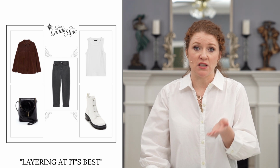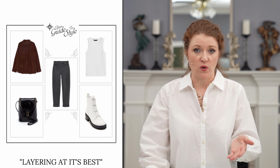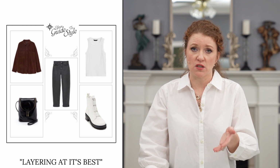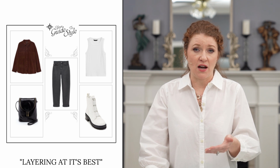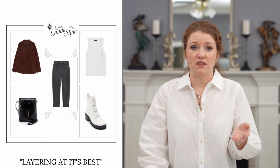And that tank top can either be left untucked or you can tuck it in, either way. And I think a lot of different body types can do this because most of us can wear a straight leg jean, if you find one that fits you really well. And then either tucking the shirt in or leaving it out will be different depending on your body shape. And then the shacket is a great option.